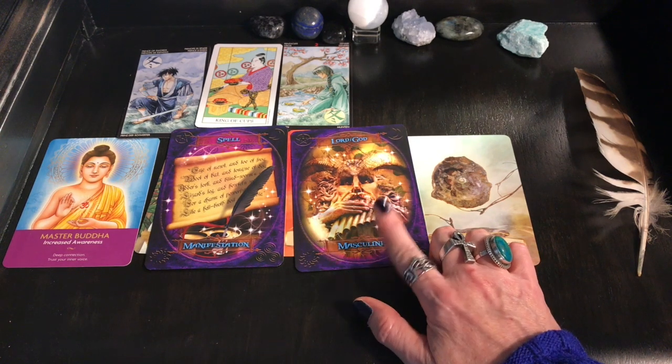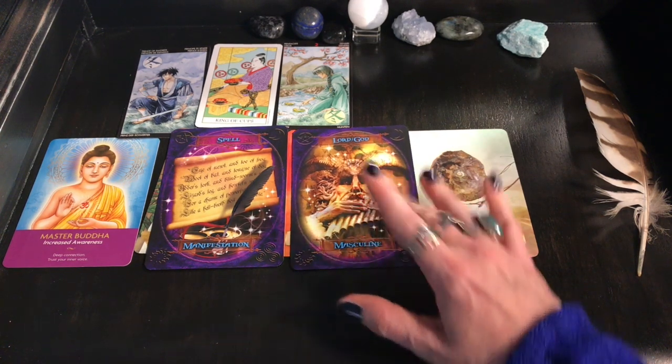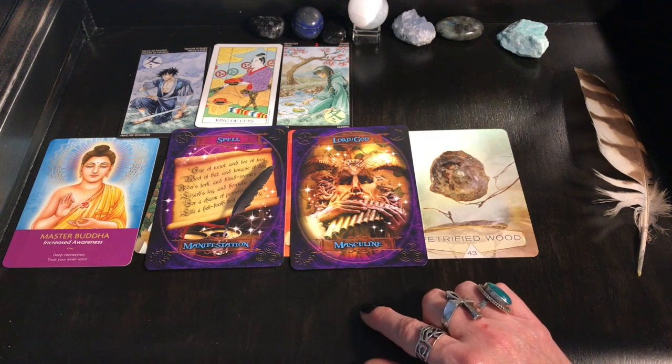Wow. Okay, now continuing on here, this is the foresight. Your emotions have influenced you. Logic needs to be used at this time.